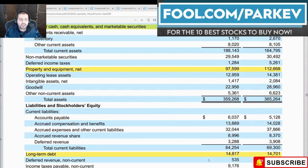Looking at its liabilities, notably long-term debt, they went from 14.8 billion in long-term debt to 14.7 billion in long-term debt. So liquidity and debt really not a problem for Alphabet. They've got 113 billion in cash and only 14.7 billion in long-term debt. So their balance sheet is pristine, in excellent condition.